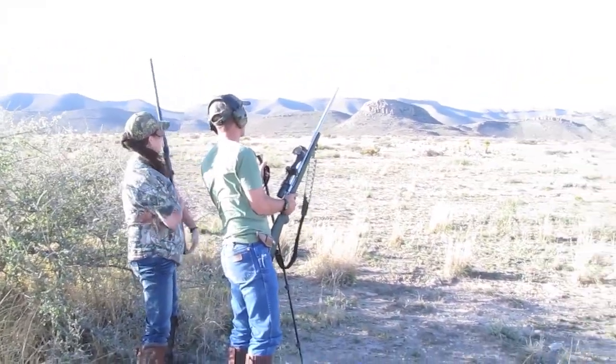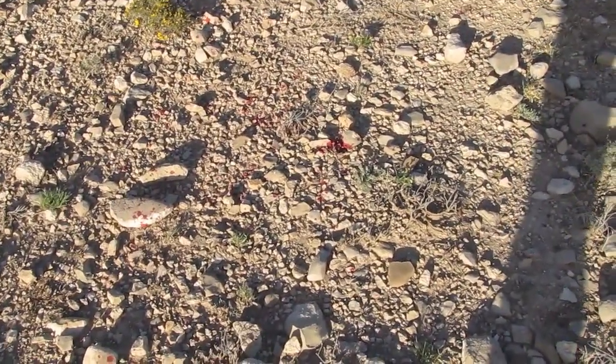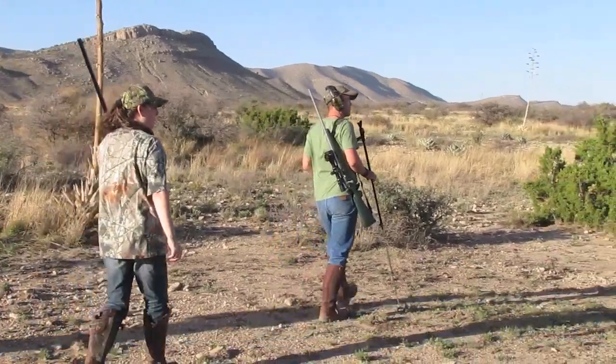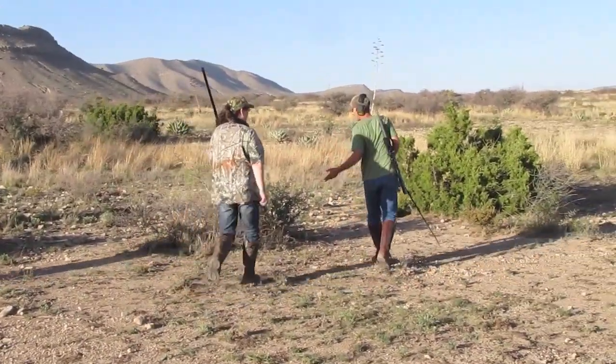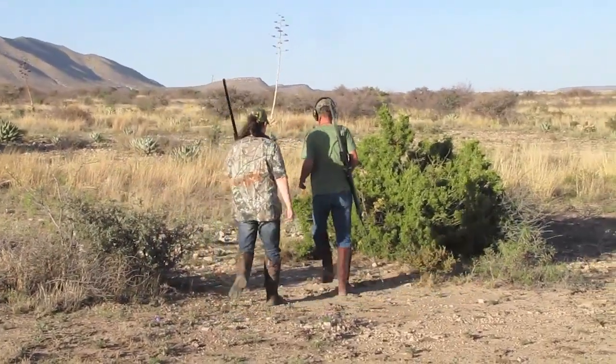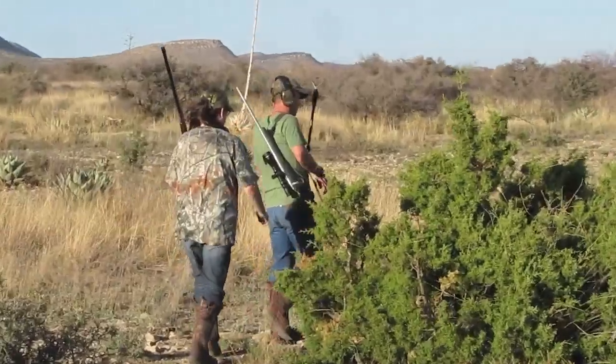As we walked up to where the bull had been standing, it was obvious by the blood trail that the first two shots had hit their mark. The bull was down, but we didn't want to take any chances. Plus, we wanted to go ahead and end his suffering, so we moved in for one final shot.